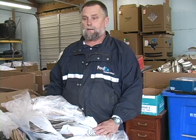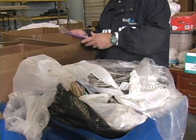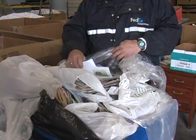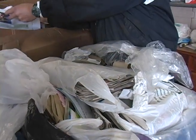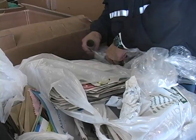I say maybe 100 pounds, maybe a little bit more, because our truck's almost, like I said, almost full. And quite a bit of it's cardboard, but the excess stuff is regular paper, newspaper, and stuff like that.